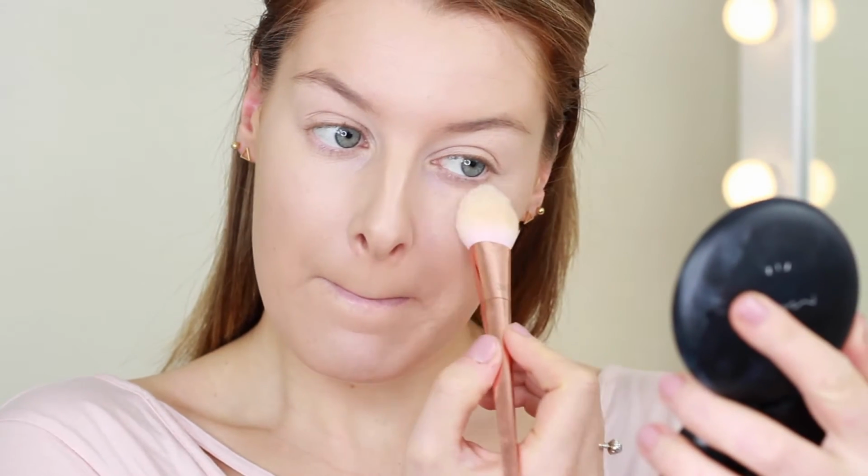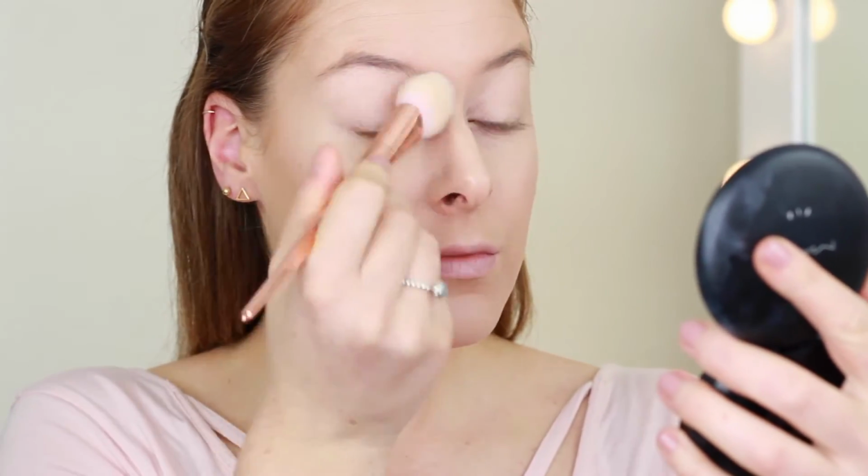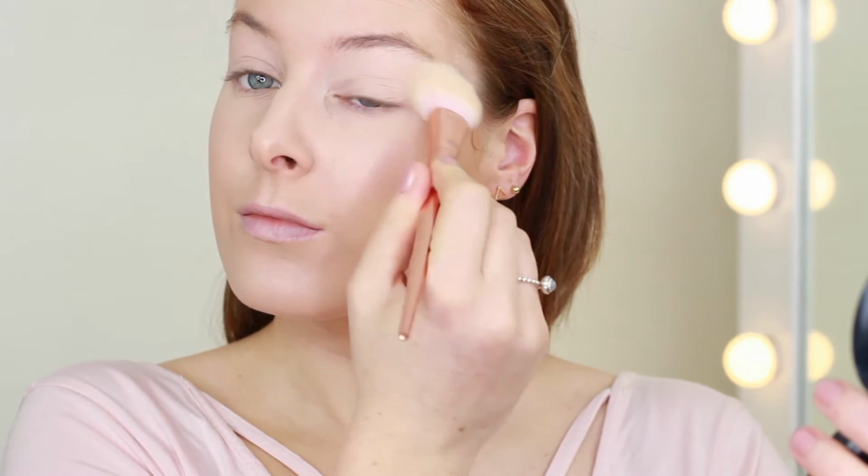I want to try and keep the dewy finish of the foundation as much as possible, so the only place that I'm setting with powder is around the eyes because that's the only place that's going to crease. So I'm using some of the MAC Studio Fix powder.